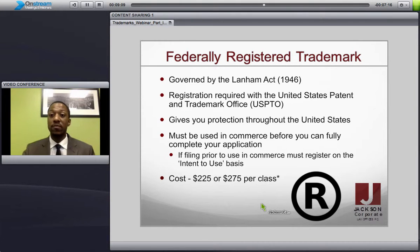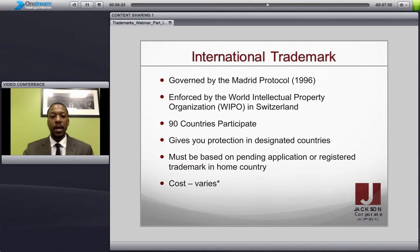Now, the cost for registering a federal trademark is a little bit more expensive, so it's either $225 or $275 per class. And a little bit later, in part 2, we'll go over what classes are and the difference in the costs of $225 or $275. Now, an international trademark. Because we all know that the world is getting smaller and smaller with globalization, there have been steps that have been taken, laws that have been enacted that allow you to protect your trademark, not only here in the United States or domestically, but also internationally.